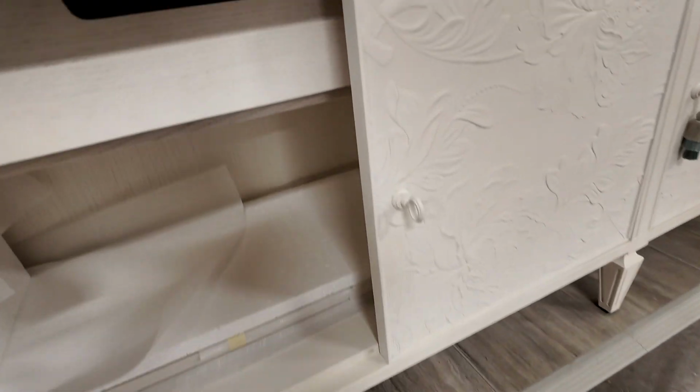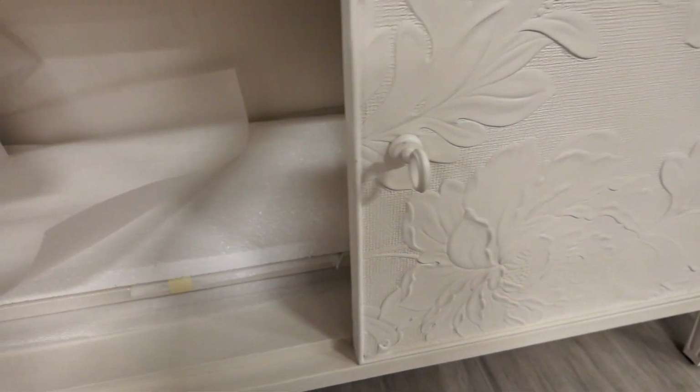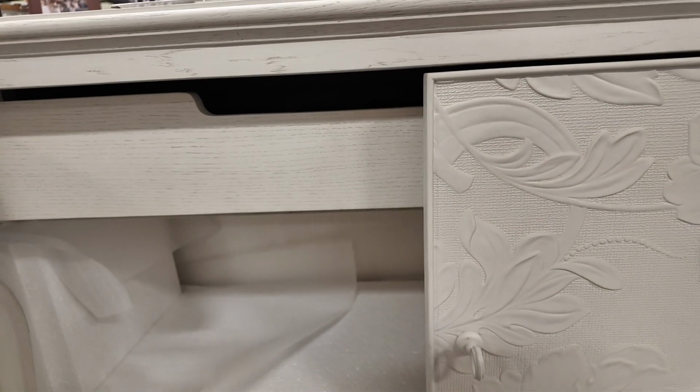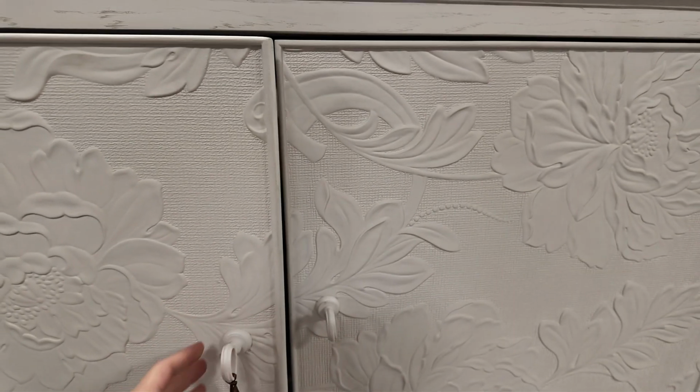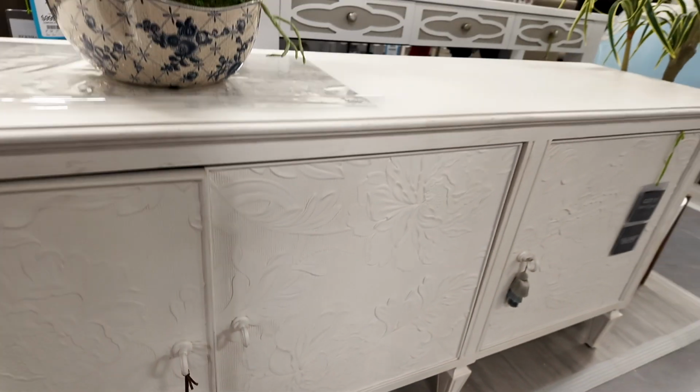Oh my god, it's got a dresser on the inside. Oh, this is broken. Okay, well, it has a dresser right there. I'm sure the hinge is probably just loose. This is gorgeous. It's very light and airy and just got that feminine touch.